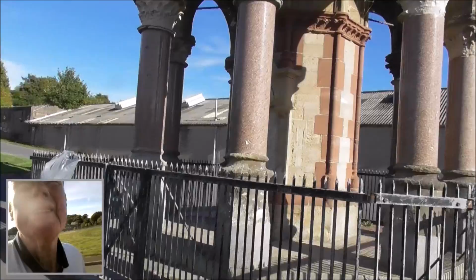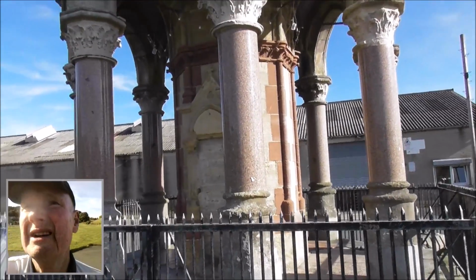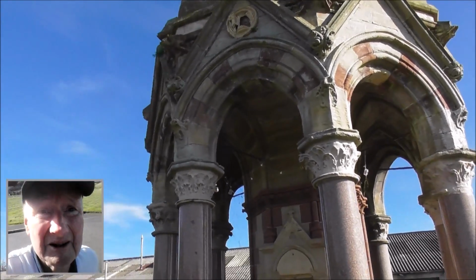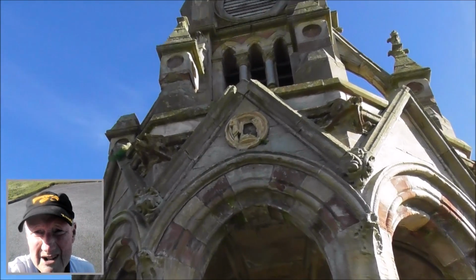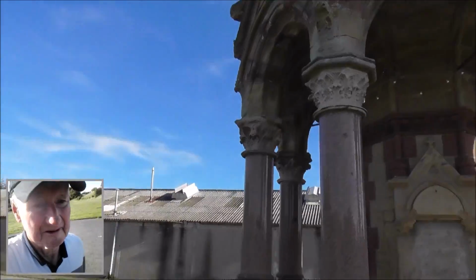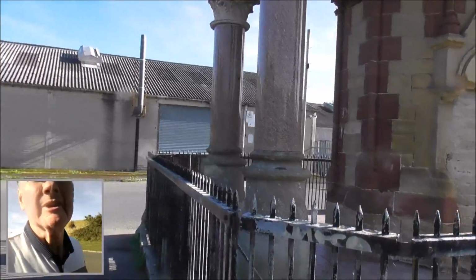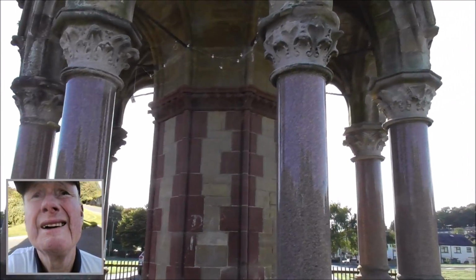It's a pity there's no dates or inscription up, and the monument is struggling to remain upright. You can see where chunks of it have fallen down. I have videoed this before, some time ago. And it's in a poor state of repair. And it would take thousands to refurbish this.